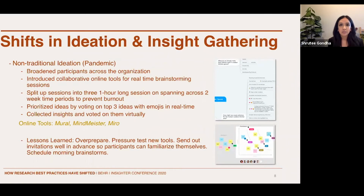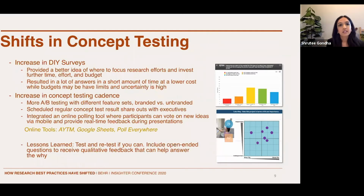And then to prevent that fatigue and burnout, just schedule morning brainstorms. That really worked for us. Working from home can be taxing, and towards the end of the day is not always the most optimal time to brainstorm and come up with these new ideas. So we also had some shifts in concept testings.